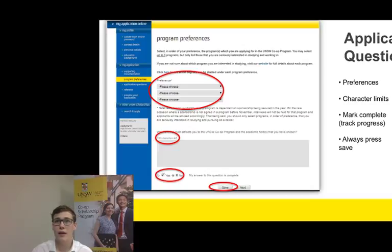You'll then have an opportunity to explain why you've chosen those programs. So this is an opportunity for you to give your reasoning and your thought process behind those programs, and ultimately it's going to ensure that the programs that you have entered are actually the ones that are right for you.